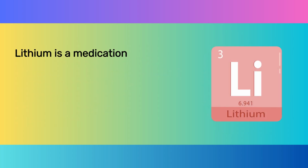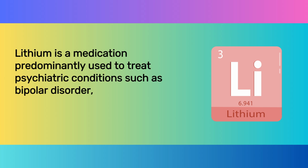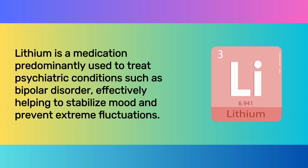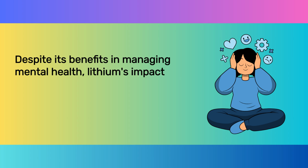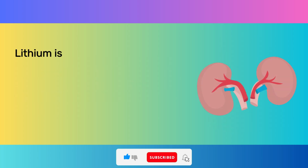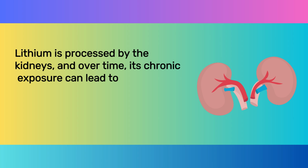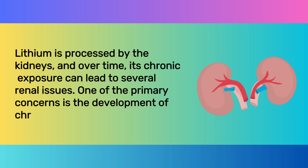Lithium is a medication predominantly used to treat psychiatric conditions such as bipolar disorder, effectively helping to stabilize mood and prevent extreme fluctuations. Despite its benefits in managing mental health, lithium's impact on the kidneys, particularly with long-term use, warrants careful consideration. Lithium is processed by the kidneys, and over time, its chronic exposure can lead to several renal issues. One of the primary concerns is the development of chronic kidney disease, CKD.